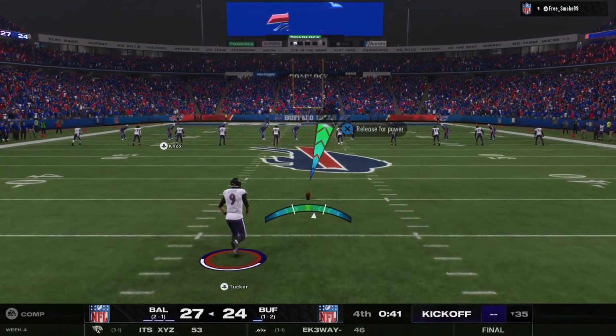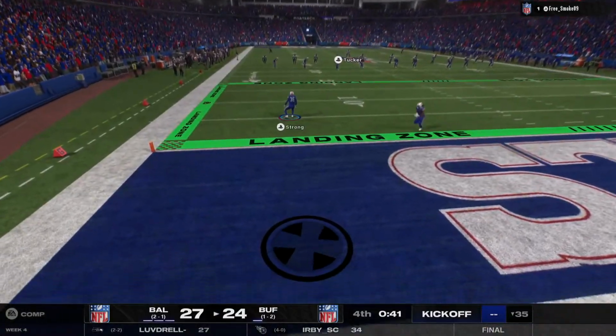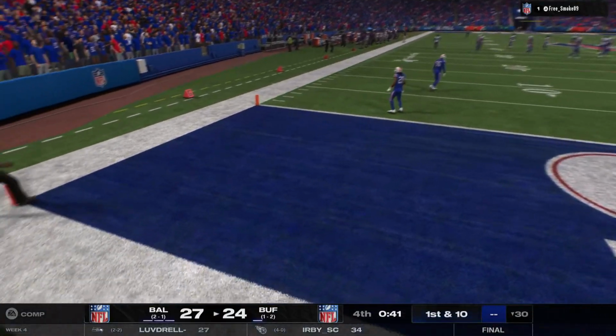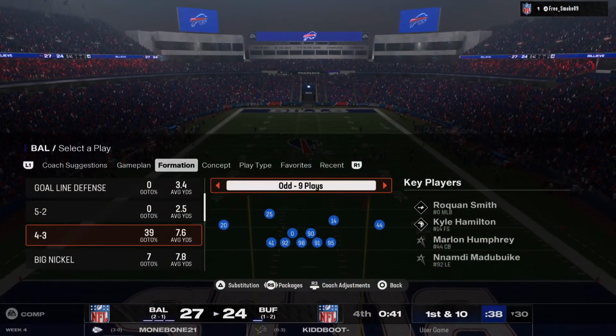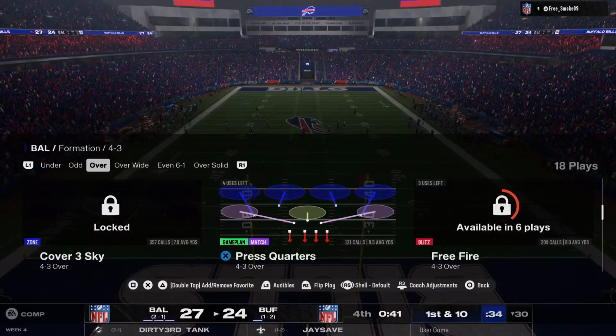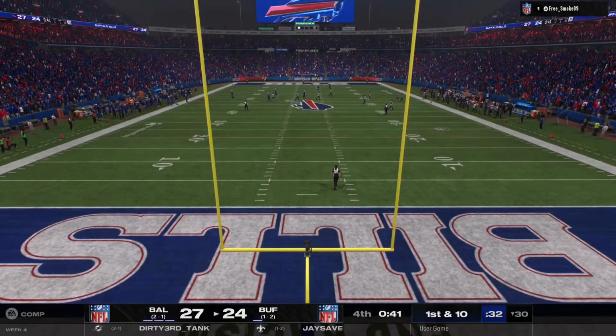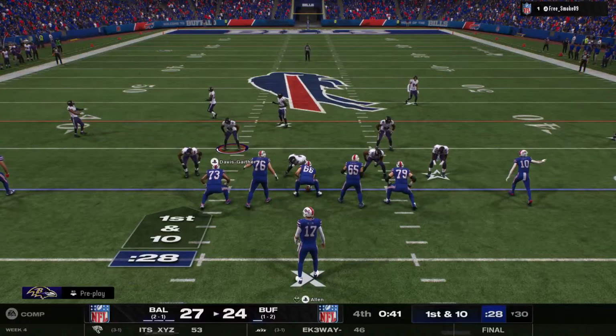Tucker now to kick it away following the touchdown. And no run back here. That's going to be a touchback, and we'll bring it out to the 30-yard line. They'll come up first and 10 here.